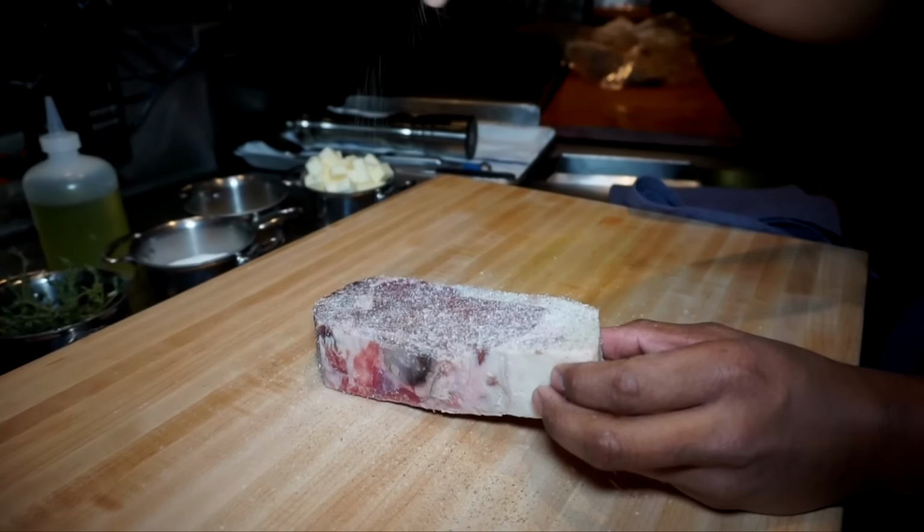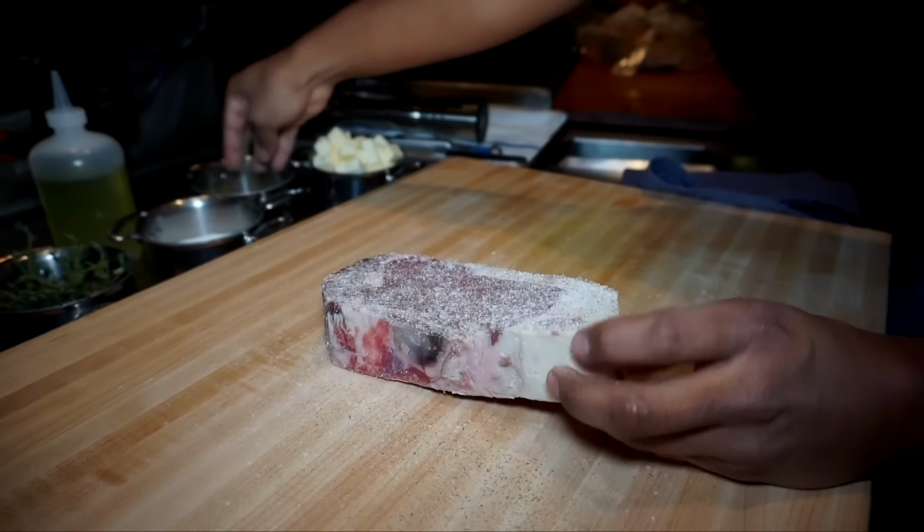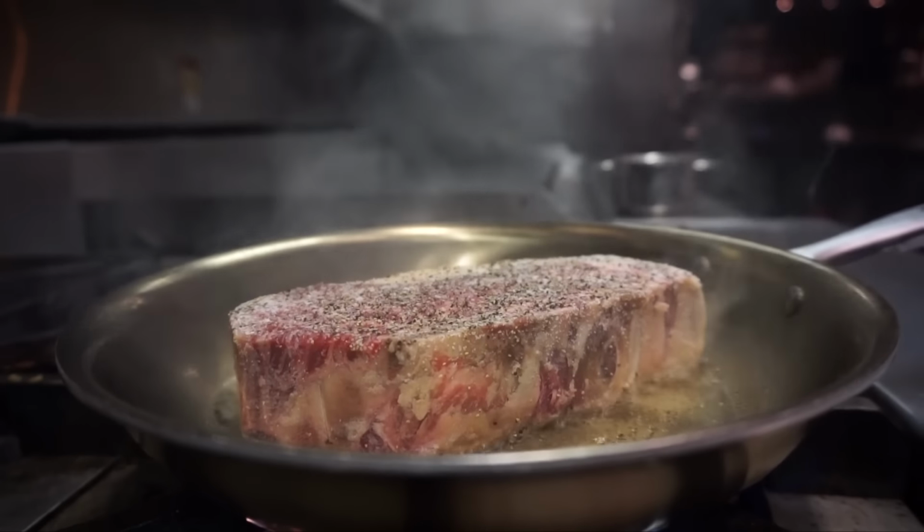Number two, season it heavily because you lose 35% of the seasoning the minute it goes in the pan. So salt, pepper, freshly ground pepper, roll it in the seasoning and then literally season it again just before it goes in the pan.